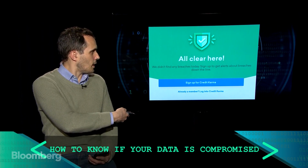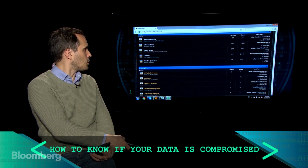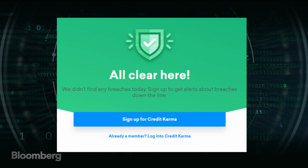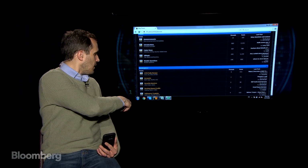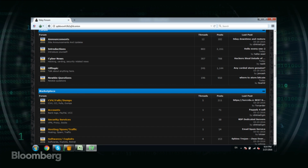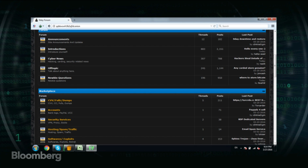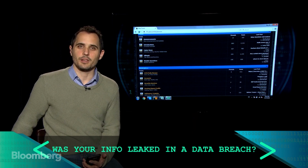Now, what you don't want to be in, this is a screenshot of what a hacker forum looks like. This is a hacker forum where they're selling all kinds of things. You see they're selling credit card information, bank account logins, enterprise security credentials, website hosting credentials, software exploits, all of these kinds of things. These are the hacker forums where criminals hang out. And you don't want to be in here, but the fact of the matter is almost all of us are.